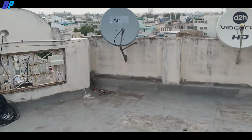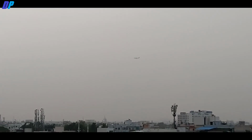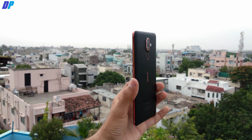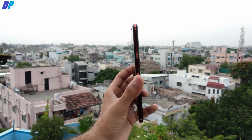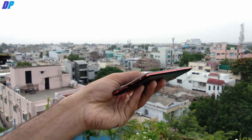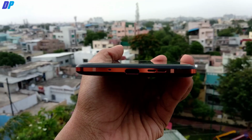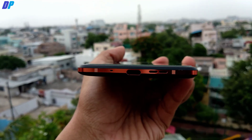It has been almost 3 to 4 months since this device was released, and it is still value for money under 26,000. If you are a Nokia lover or an Android One lover who loves the stock UI, then this device is best for you. But when the Mi A2 launches in India, the Mi A2 will become a killer for this Nokia 7 Plus. But this device also has its own value, so you can still buy it under 26,000. So that's my review of this device.